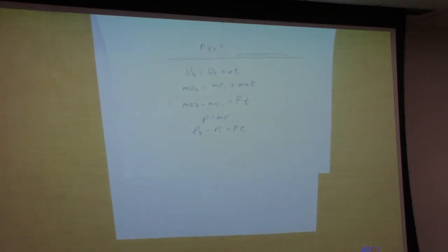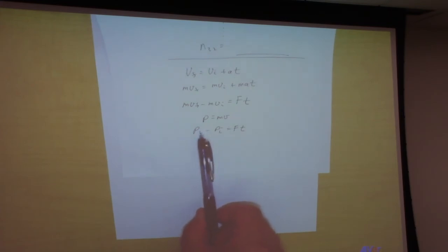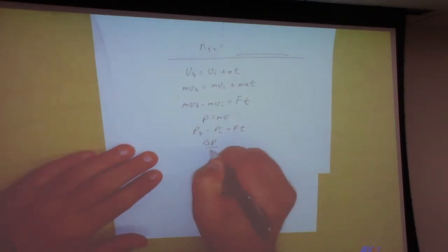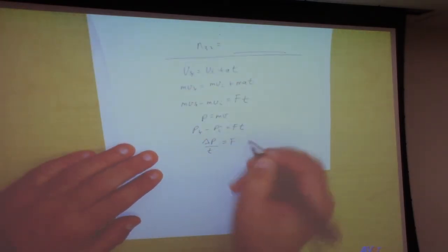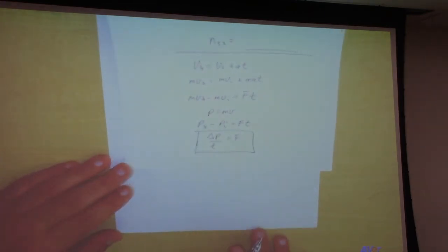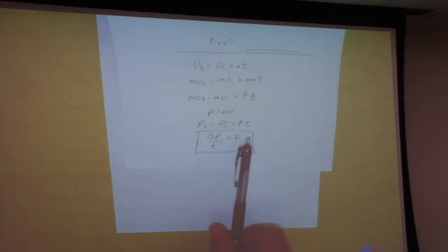So if you were thinking, shouldn't it matter the amount of time a force is applied? Shouldn't that give you something? Well, it does. It gives you the change in momentum. That's what this is, right? Final momentum minus initial momentum. That's the change in momentum. So change in momentum divided by time is the force. Okay? So this is really the first part of the use of momentum, this impulse relationship.